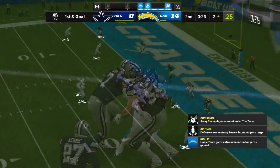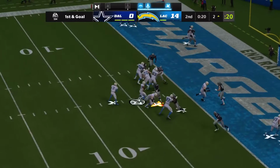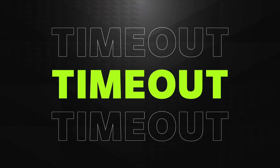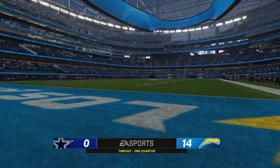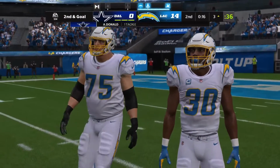So now on defense, do you assign a man to him and try and cover him before he gets going? Trying to punch it in with Eckler. And he's going to get this back to the 3-yard line and no further. Chargers going to use their 3rd and final timeout as they stop it with 16 seconds to go in half number 1.